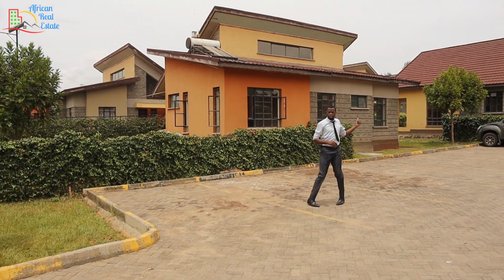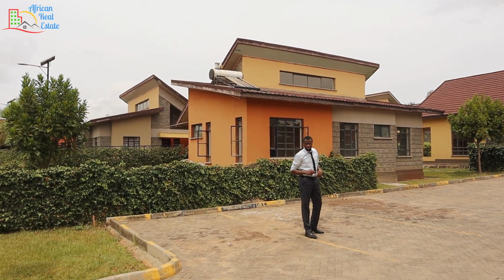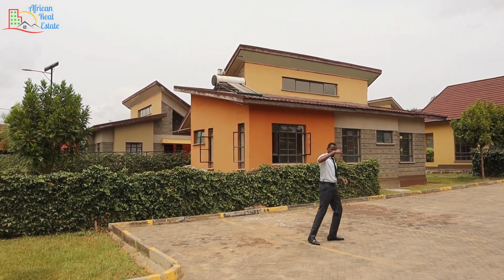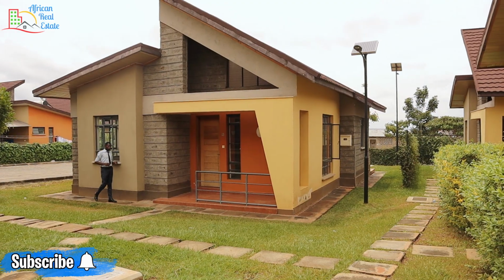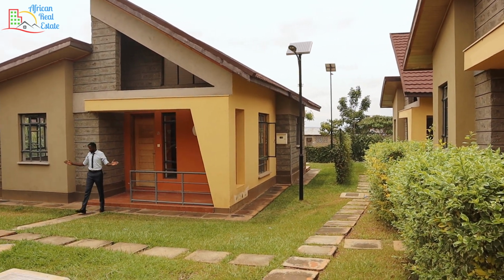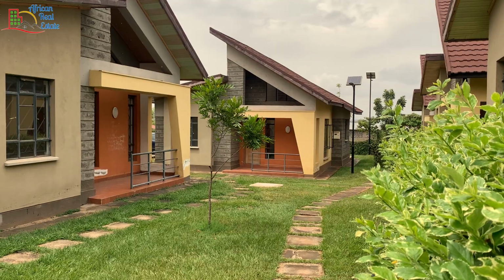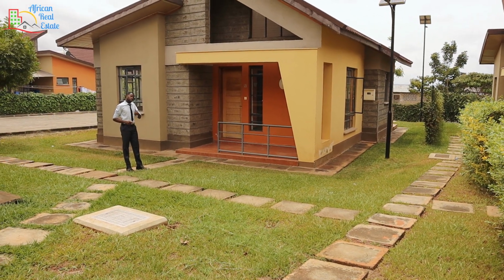From here, I'm going to take you to this unit behind me, and you need to prepare your notebooks. It's gonna be lit. Let's do this. At the entrance of each unit, you are welcomed by a foyer like this one. Each unit comes with a front yard like this, and you have a backyard on the other side of the unit. I'll show you that later. Let's get inside.